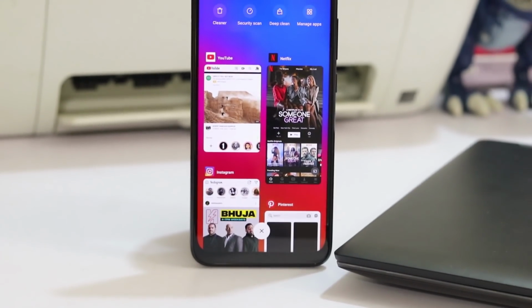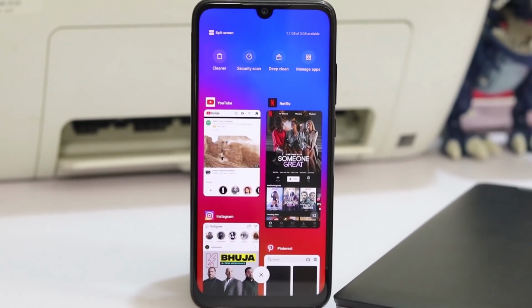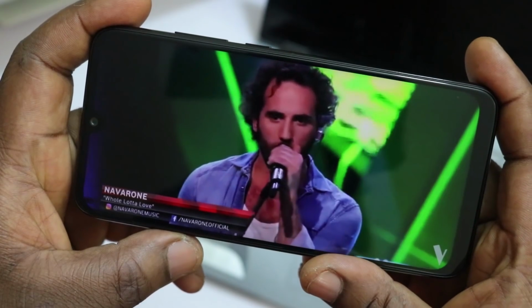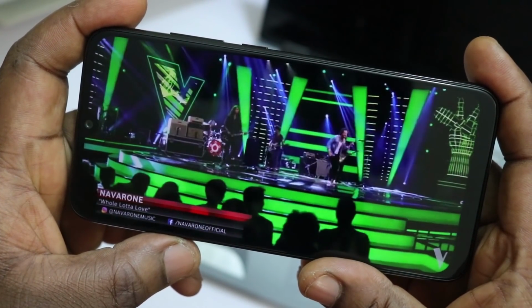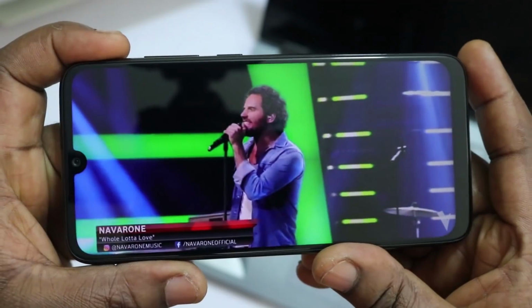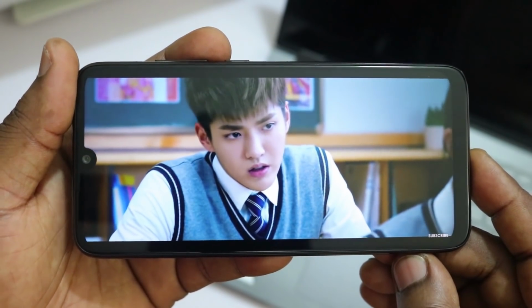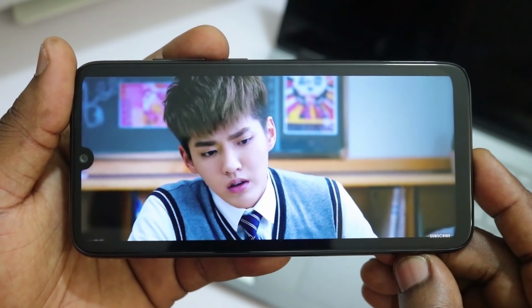The 6.3-inch Full HD screen on the Note 7 is a pleasure to use. It's got really good color calibration and doesn't seem too saturated. Colors are balanced and the picture quality is very impressive. Watching videos on the screen is enjoyable, and at 6.3 inches it doesn't feel too big. In fact, it's quite manageable with one hand.